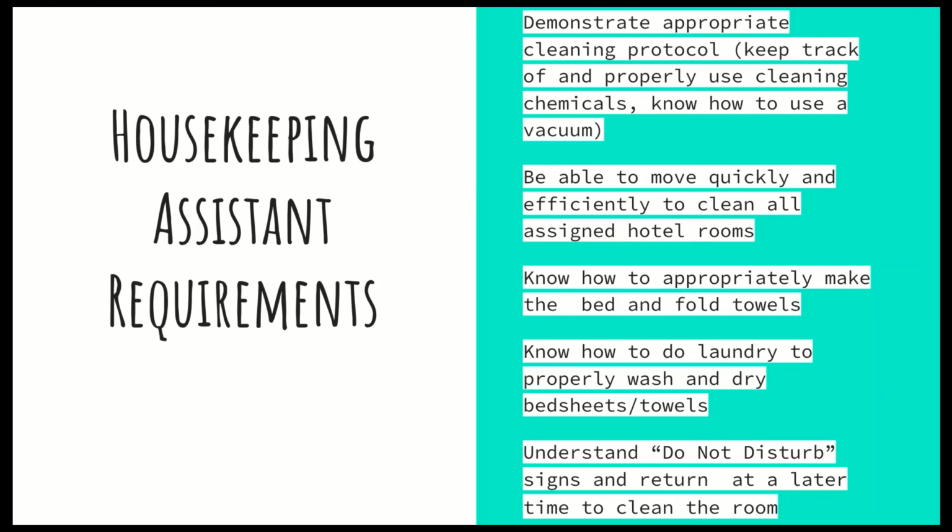So these are just a few of the requirements for both the positions of concierge and housekeeping, and just a little bit of information about them. We'll talk more about that in today's lesson, so I hope this was helpful, and I will see you guys then.